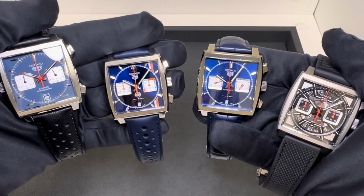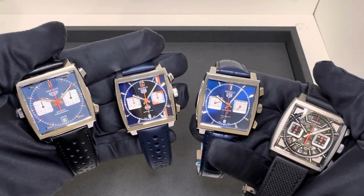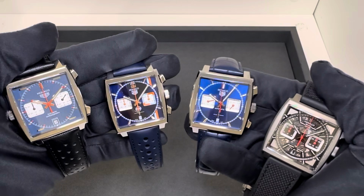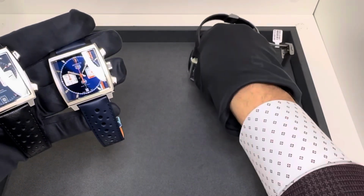And today I have for us a few Tag Heuer Monaco models I thought we'd take a closer look at and really just ask you, if you were in the market or if you were going to pick up a square case watch, specifically this Monaco, which one would it be? So I thought it'd be fun to put these side by side.